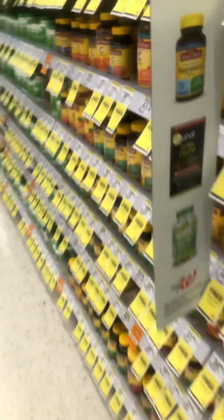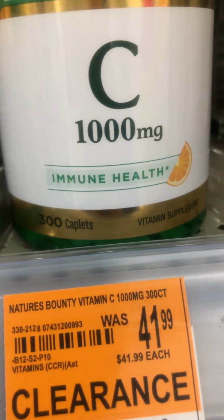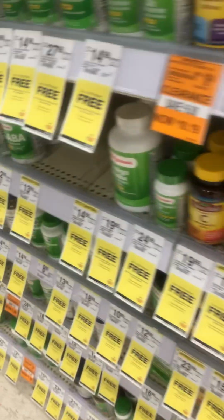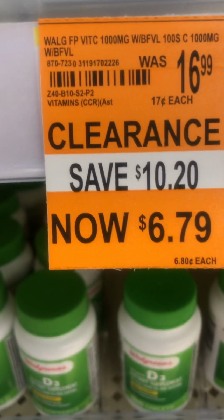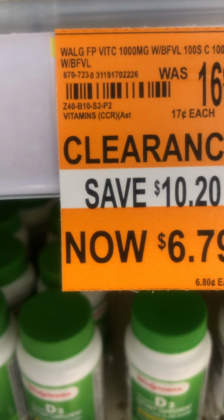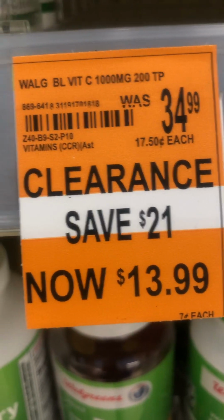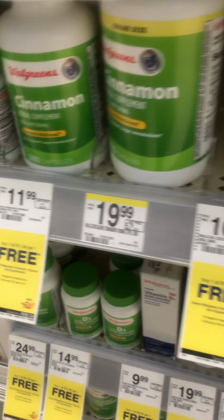So, let's see. Okay, what is this? This is $41, on sale for $26. Alrighty. Let's see what else they have. They had this right here, $16.99. Now that's a good price. They dropped it down to $6.79. So y'all can screenshot this. You have this Walgreens brand, $34, on sale for $13.99. That one. And let's see what else they got.